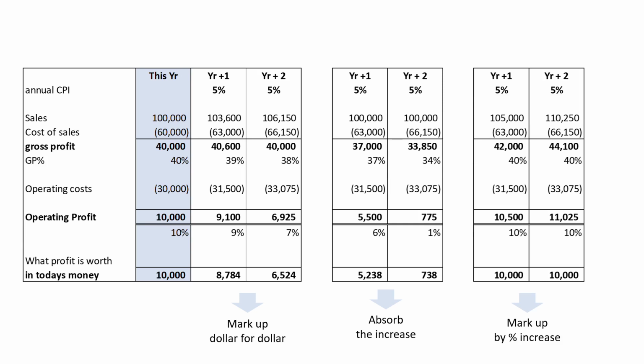So what is the best way to deal with it? Well, the best way to deal with it is to mark up your sales continually in line with CPI, or as your suppliers increase their prices, to mark up your sales prices in percentage terms accordingly. And when you do that, what you can see is the gross profit has increased from 40,000 to 42,000 to 44,000. But your gross profit percentage has remained constant, and your operating profit has actually increased in dollar terms, although in real terms it's actually just remained constant.